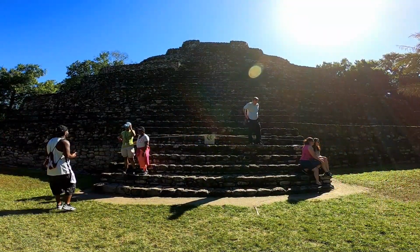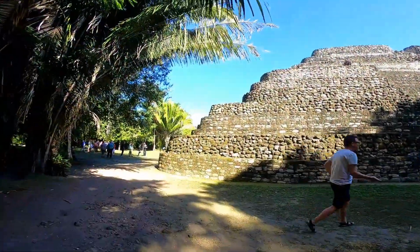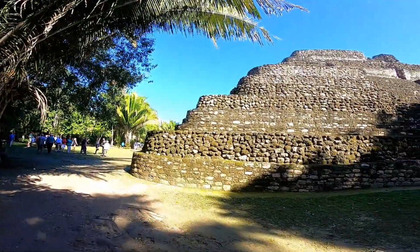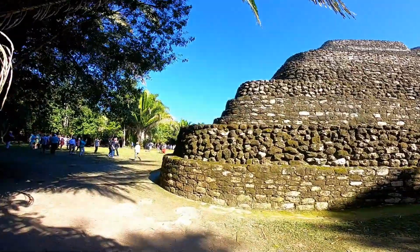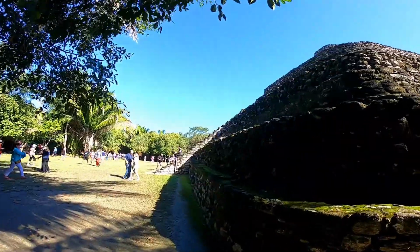After answering the questions from the group, the guide let us roam a bit and take photographs or video. I had a permit for that. And so we roamed around the structure, and you could see people on all sides taking pictures and admiring the ancient ruins.